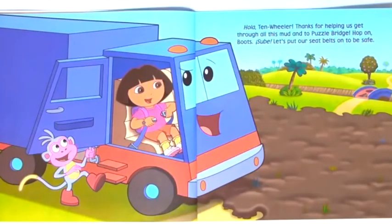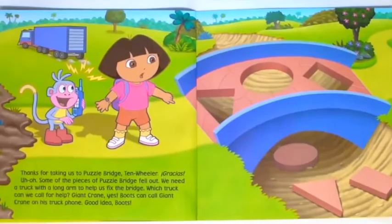Hola, Ten Wheeler. Thanks for helping us get through all this mud and to Puzzle Bridge. Hop on, Boots. Sube. Let's put our seatbelts on to be safe. Thanks for taking us to Puzzle Bridge, Ten Wheeler. Gracias. Uh-oh, some of the pieces of Puzzle Bridge fell out.